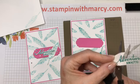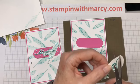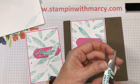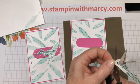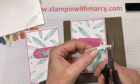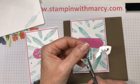And as you can see, I'm turning my paper, keeping my scissors fairly straight. And by moving my paper, I'm getting less jagged cuts. And our paper snips are perfect for this kind of work.